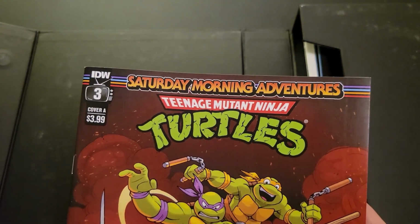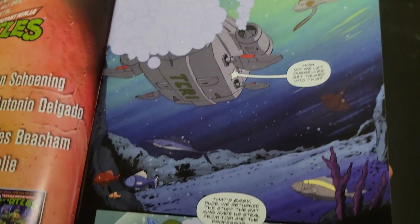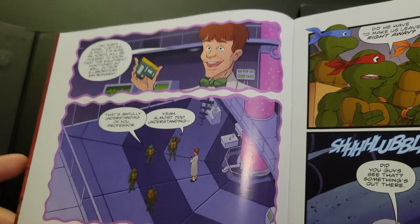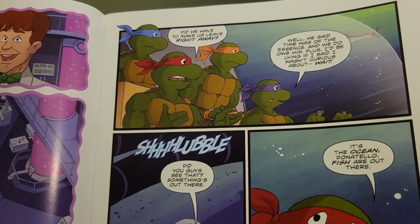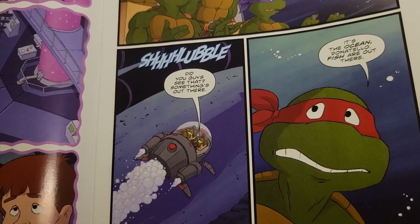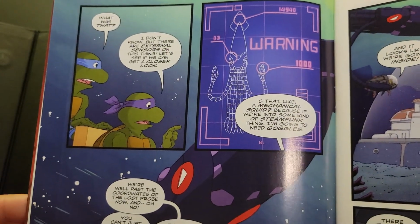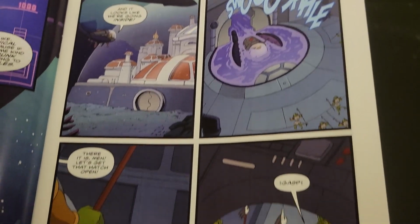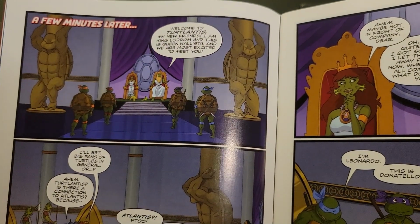And we have Turtles Saturday Morning number 3, and this one features the art that I was talking to you all about. This guy, Dan Schooning. His style looks 100% faithful to the TV show. It just looks like stills from the show. Granted, there's a polish on it, you know, a little HD polish, but you can't tell me that these guys don't look more on model than they do in this issue. And I wish he had done all of these Turtles Saturday Morning books. I don't know if it's maybe just a time constraint or something, due to how accurate it is. I don't know, but it's so good.